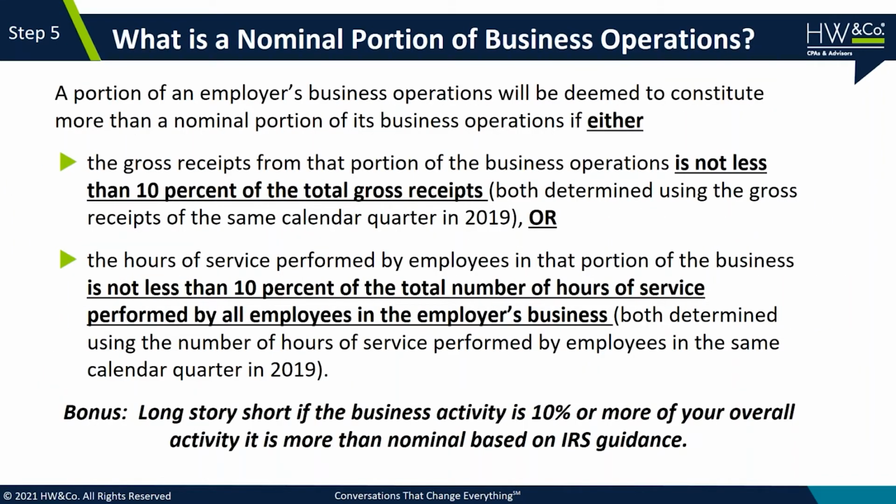So getting to this nominal portion impact, and again, this is coming directly from the IRS, which is guidance. So it is guidance, but there is a different interpretation based on what nominal means. But based on what the IRS is saying, it's this 10% nominal impact. So really, long story short, if the business has a 10% or more overall impact based on an activity that was restricted, right? So you had an activity that was restricted, it was 10% or more impact to the overall business, then the IRS guidance says that would qualify as more than a nominal impact to the business, which then potentially could qualify you for the partial suspension shutdown.